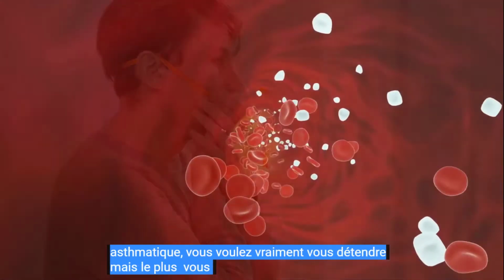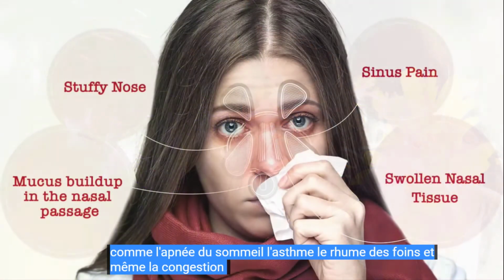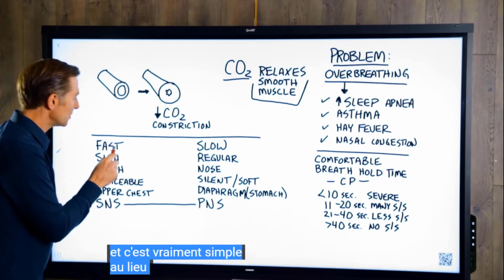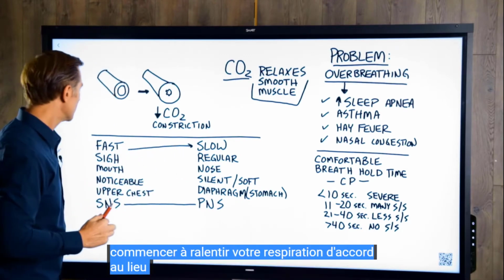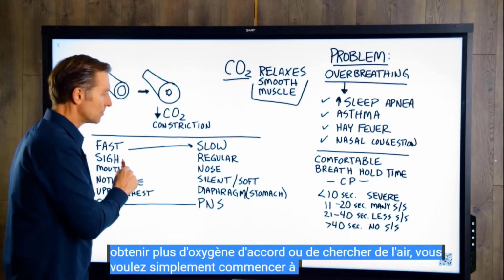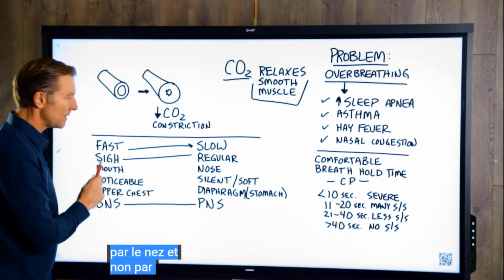But the more over breathing you do, the less you're going to get oxygen into the blood, the more you're going to have things like sleep apnea, asthma, hay fever, and even nasal congestion. So this is the technique, and it's really simple. Instead of breathing fast, you want to start slowing down your breath. Instead of trying to sigh and get more oxygen, or gasp for air, you want to just start breathing in a very regular way and a very gentle way through your nose, not your mouth.